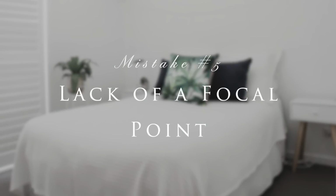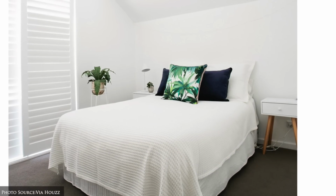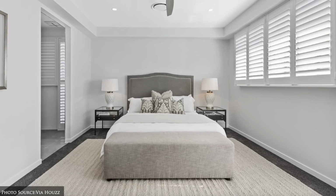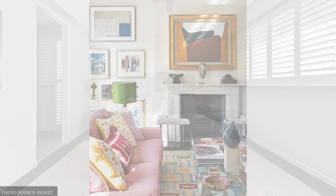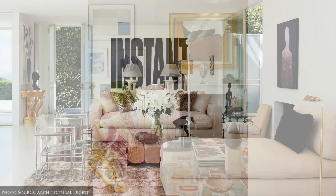Design mistake number 5, lack of a focal point. The last common design mistake is failing to establish a focal point in a room. Without a clear focal point, a space can feel disjointed. In some rooms, you might find either too many elements competing for attention or a lack of a standout feature.